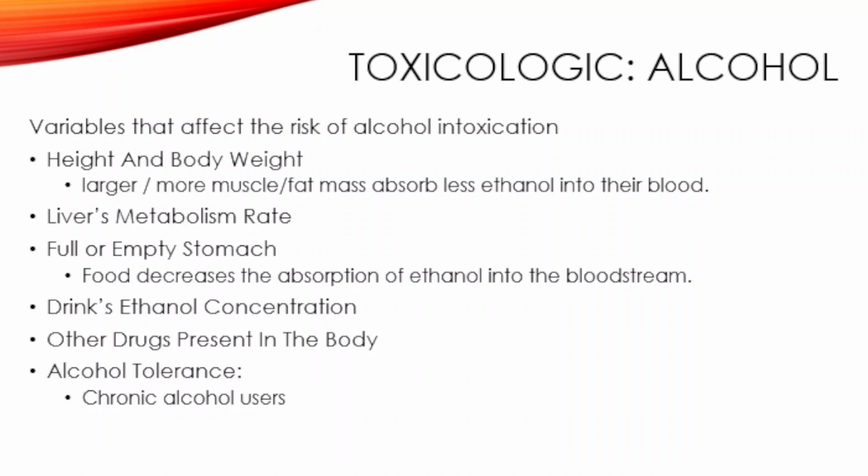Variables that affect the risk of alcohol intoxication are going to be your height and body weight. The larger you are, the more muscle that you have, the more fat mass you have, the more there is the ability to absorb, and then effectively there's going to be less alcohol within your bloodstream because it'll be absorbed through those larger areas, muscle and fat.